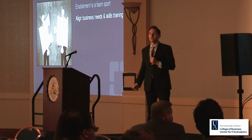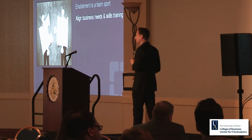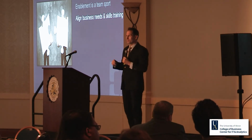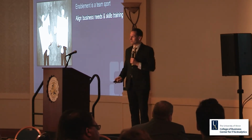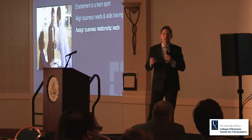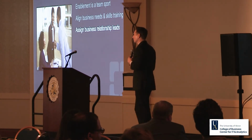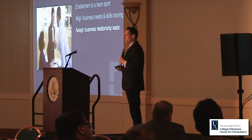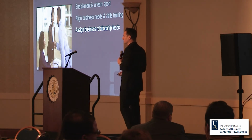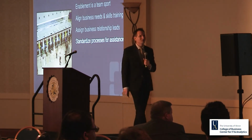Align business needs to skills training. So identify the skills that are required for your organization, mature your skills training as your organization matures on products, and adjust. So when you start to embed new technology into your platform, be able to create new skills training. Assign business relationship leads. So we assign different enablement analysts to different institutes and divisions across the organization. They start to become familiar with their business line, how analytically mature they are, where they are in their analytical journey, and they help them curate their analytic content themselves.